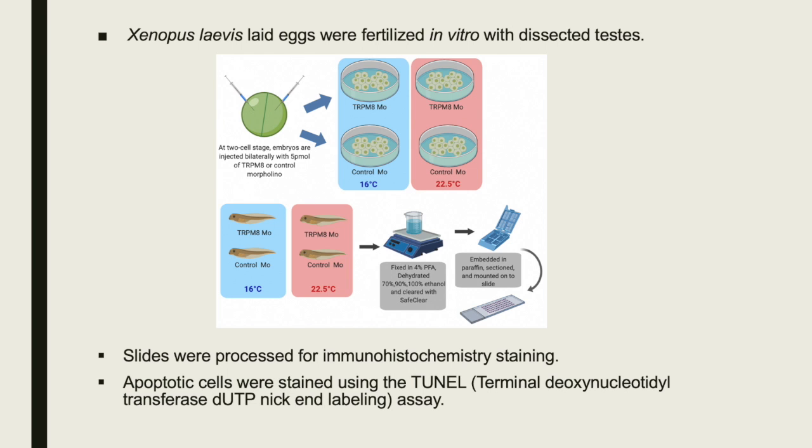To test this hypothesis, Xenopus laevis laid eggs were fertilized in vitro with dissected testes. At the 2-cell stage, embryos were injected bilaterally with 5 picomoles of either TRPM8 morpholino or control morpholino. A morpholino is an oligonucleotide construct that blocks translation. Therefore, by injecting TRPM8 morpholino, we are blocking the translation of this protein. However, injecting control morpholino will just mimic the stress of injection. Using fluorescent microscopy, the following results were obtained.